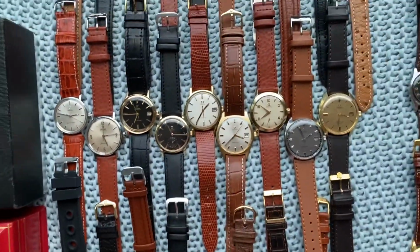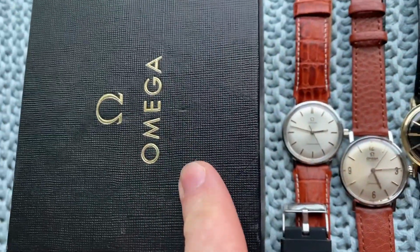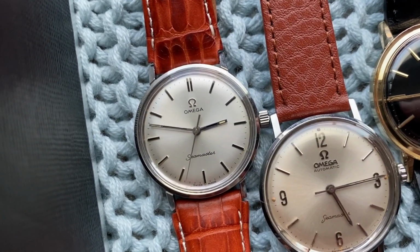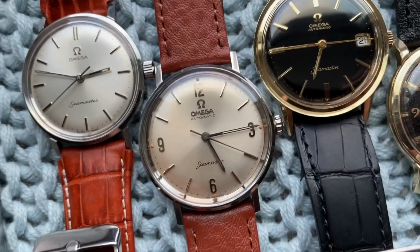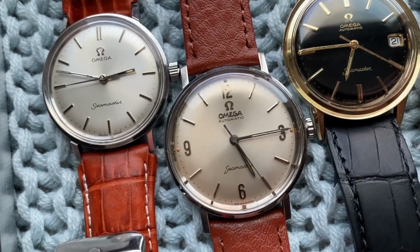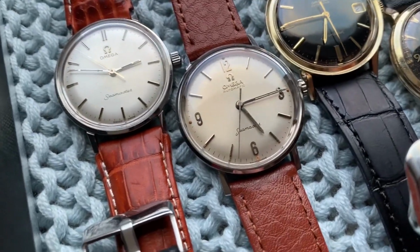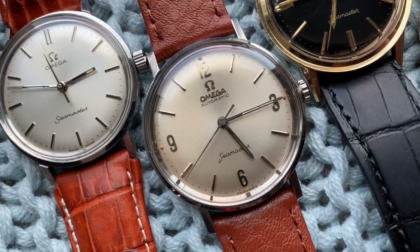Next row, we have Seamasters and Genève. First up, this one. It's a full set pristine Genève, but I was too lazy to get it out. Then a nice Seamaster Deville with a white sunburst dial. Then a nice Seamaster pre-Deville. This is a Deville model, but it's from 1960, before they put Deville on the dial. Earlier case model. Gorgeous white sunburst. Just pops really beautifully. Nice original lume dots as well. And a gorgeous coat hanger S.